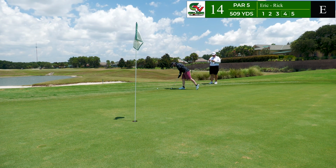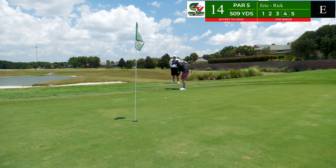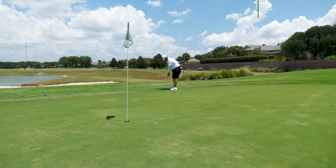So my shot gave us a 20-footer for birdie on the flat side of the hole. I think this is a really good look, or a really good chance. We've got it moving a little bit left to right, and Eric, he scares the cup. I thought that was in. That hit the edge and moved.